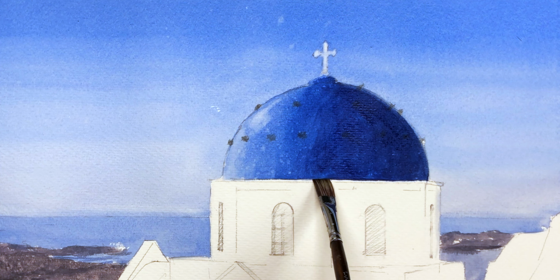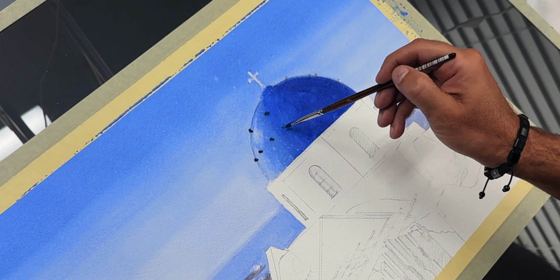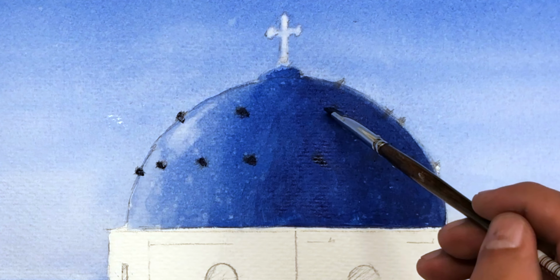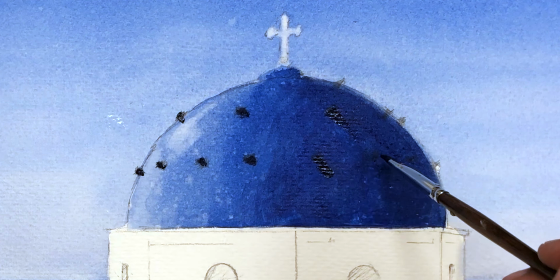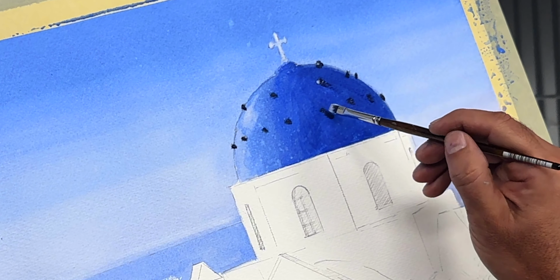Carefully refine the details of the dome, such as architectural elements, texture, and intricate patterns. Use a small brush for precise lines and details, ensuring accuracy and capturing the unique character of the blue dome.